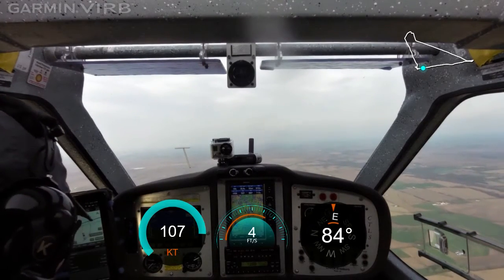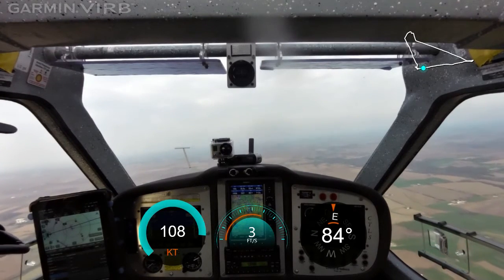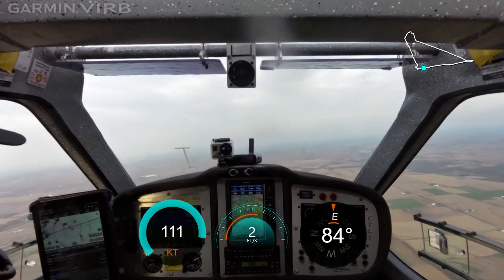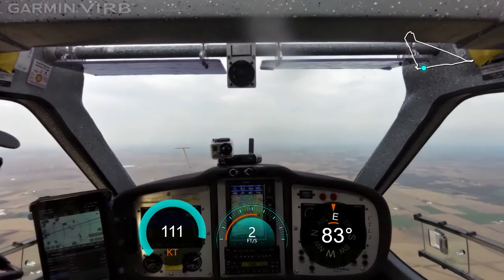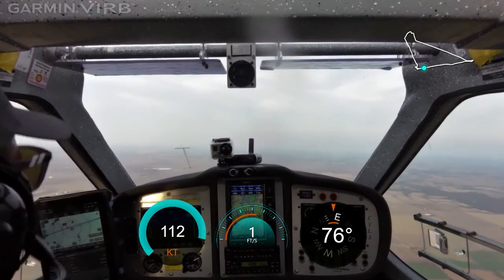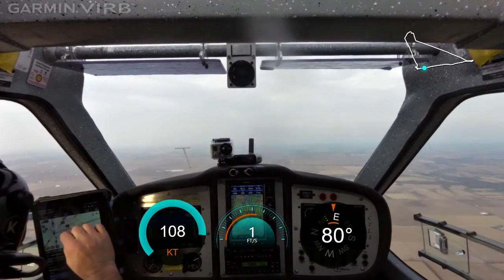Cruise checklist. Flaps. Trim set. Latest information, Sierra is now current at Janesville. Visual approach is in use. 14 is the active. Current altimeter is 29.99. RPM set. Gauges are in the green. And we are out of their airspace.